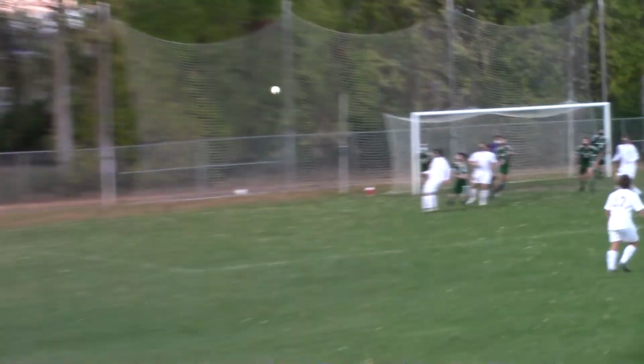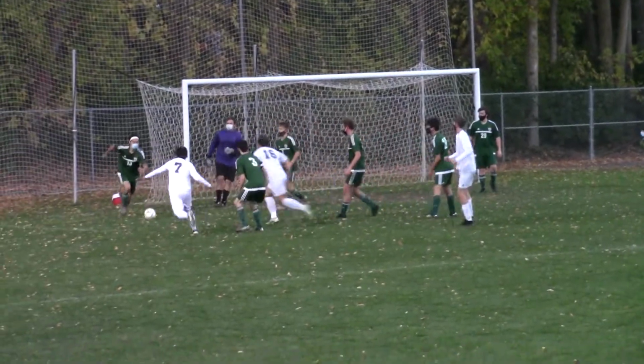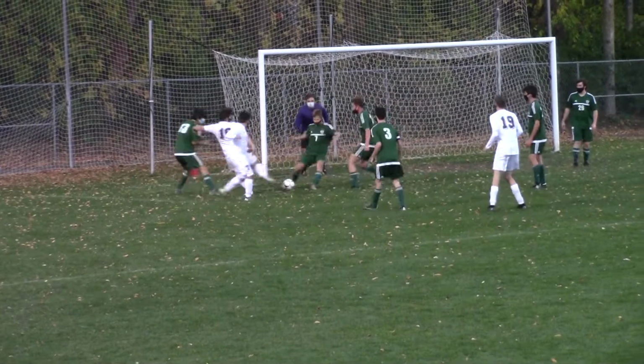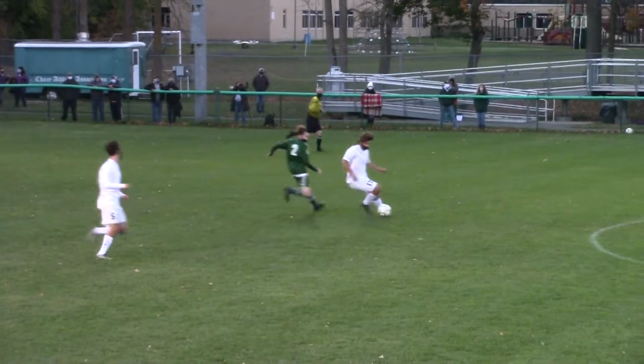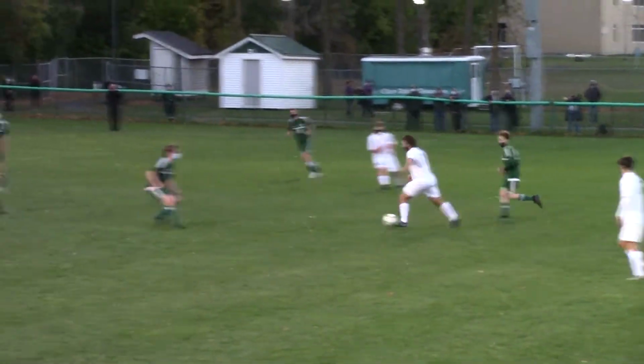And the ball's in play. A nice hard shot inside the box. And nice shoulder shot. And it's cleared out, but a nice shoulder shot by Sam Bolson. And it's cleared out by the Eagles, but that was a nice play.